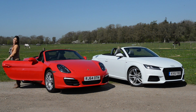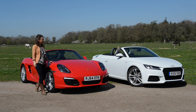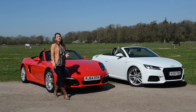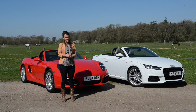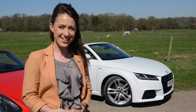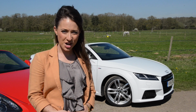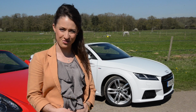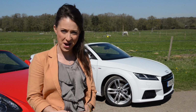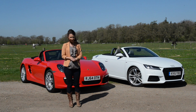Question is, is all that enough to offset the Boxster's hefty price premium over the TT? For a lot of people, probably not. Whether you like the TT or not, you can't deny that it's something of a style icon, a point it backs up with a classy interior, strong engine and great refinement. Plus the fact it's now better to drive than ever.